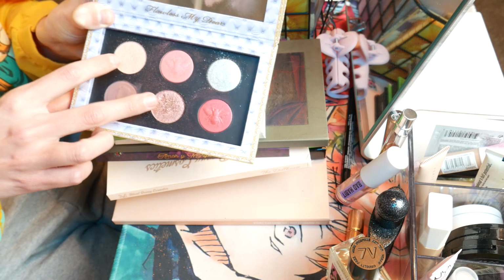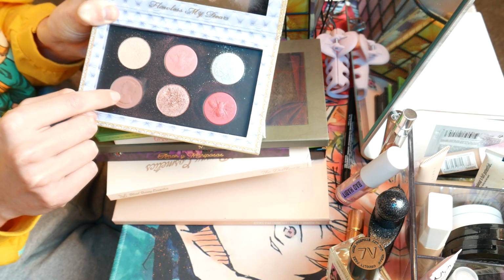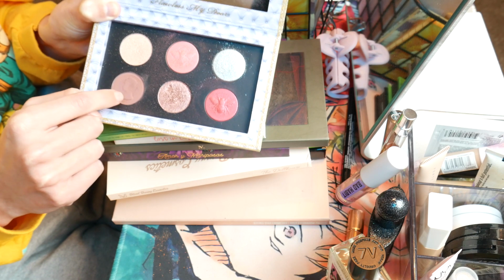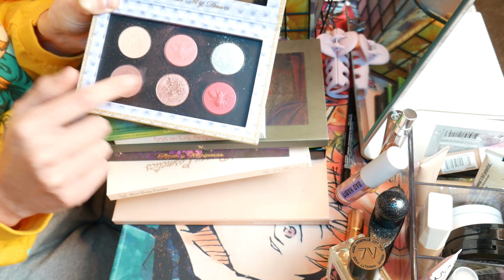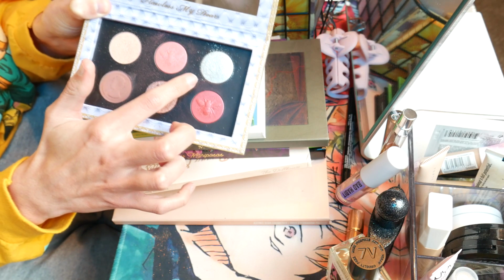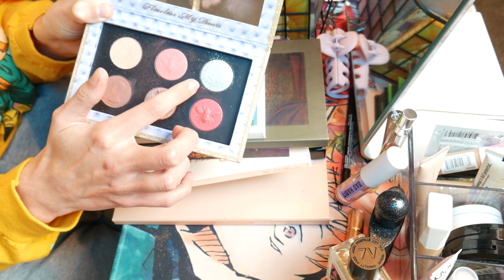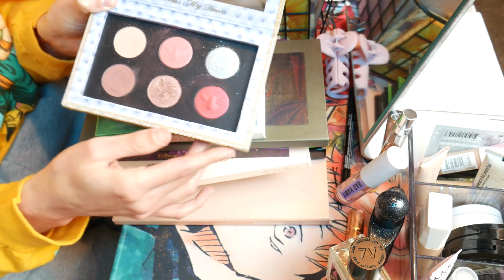I do love these two metallics. This one just on its own on the lid paired with this matte, like in the lower lash line, is very sultry, very pretty, and I do love this blue metallic shade. It's very like cyberpunk fairy, if you will. It's very, very pretty. I enjoy this palette.